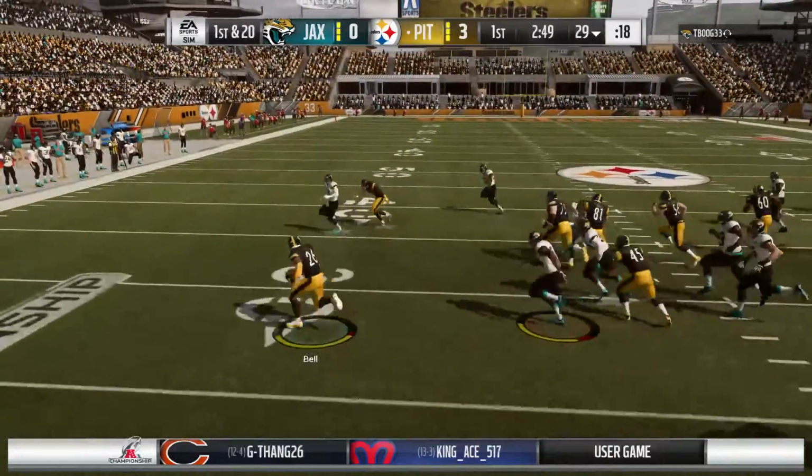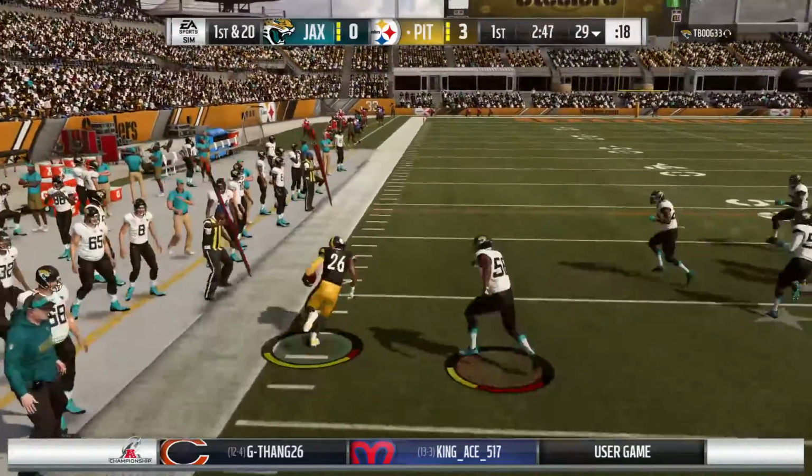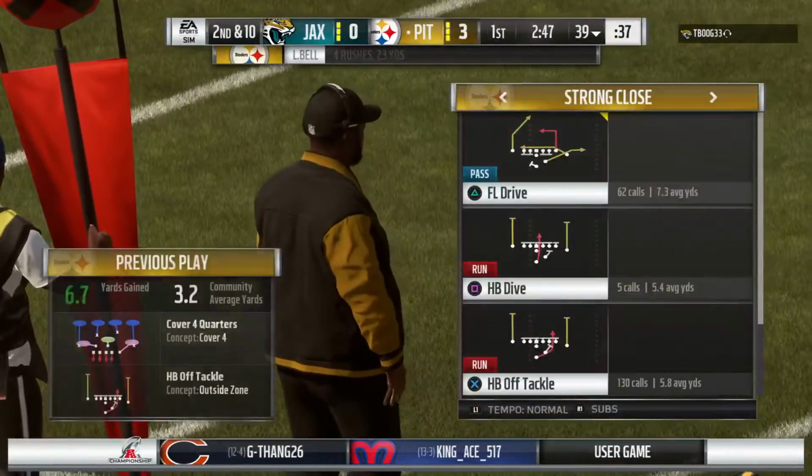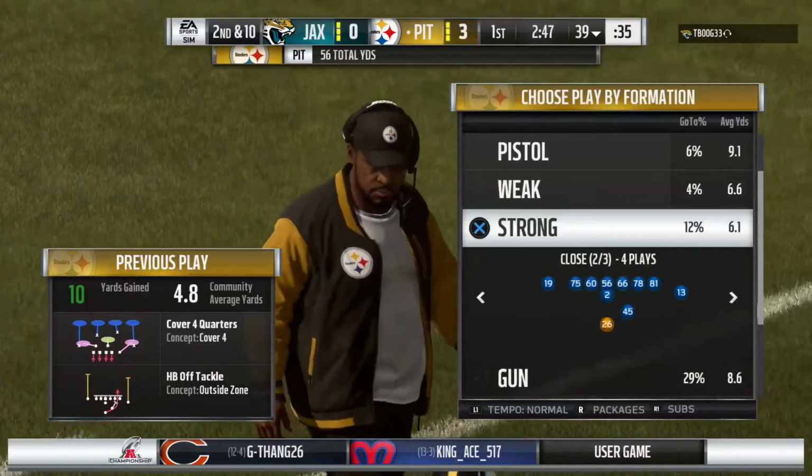After the penalty, it's Bell. And he's got this almost to the 40 before going out. Give him 10 yards on the pickup, and that'll make it 2nd and 10.